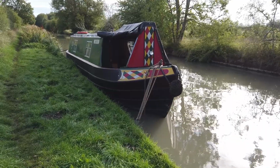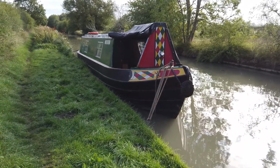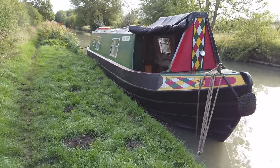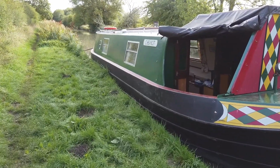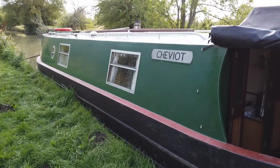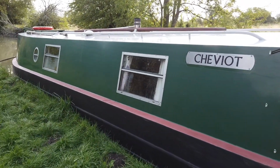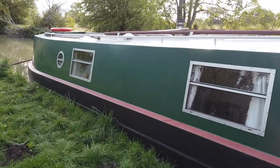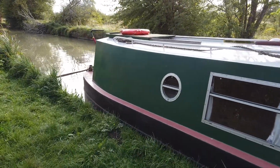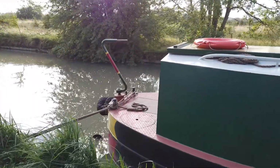So, not sure how good this will sound. We'll find out later. But here is my boat. Well, for the week. The name is spelled Cheviot, which I initially thought was pronounced one way, but I was informed it's pronounced another, named after a landmark nearby. Apparently they name all of their boats off of a nearby landmark.